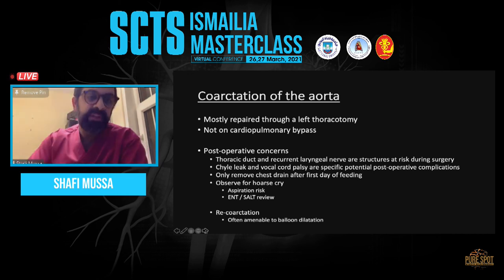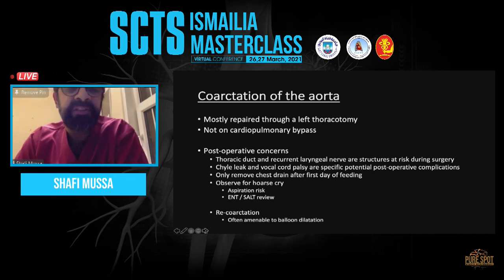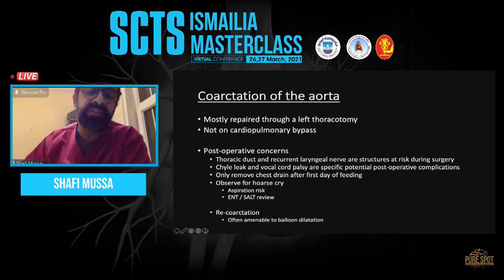As I've mentioned, there is a risk of recoarctation, but this is often amenable to balloon dilatation. The risk of recoarctation is around 10%.